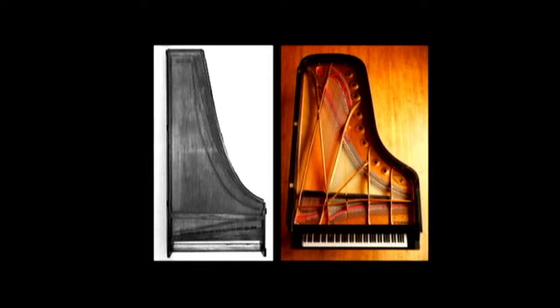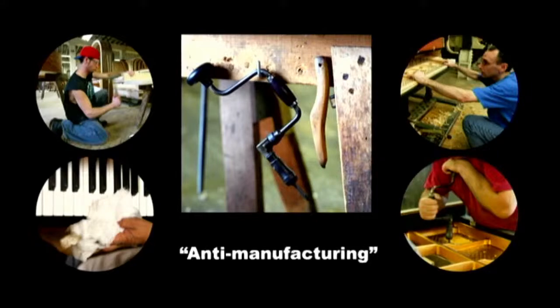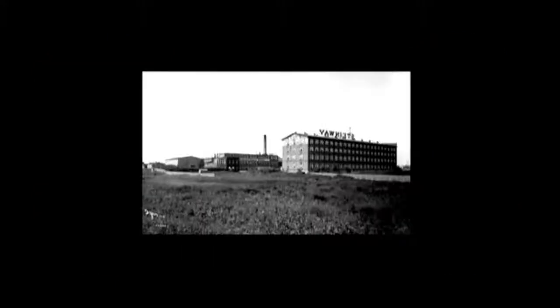Their factory in New York City has become a time capsule for manufacturing methods that other industries left behind in the rush to automation. Some of the tools are older than the workers who operate them, and the factory manager describes what they do there as anti-manufacturing. It doesn't mean they go around smashing pianos. He's talking about old-fashioned manufacturing methods that they've stuck with over the years, like letting the rim age in that room for 3 long months.